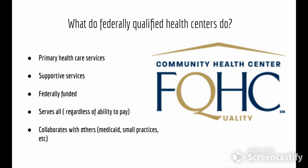They often collaborate with other healthcare providers, including private practices and state agencies, to improve access to care, enhance care coordination, and achieve better health outcomes for patients. These collaborations may involve sharing resources, expertise, and best practices to address the diverse needs of the community.